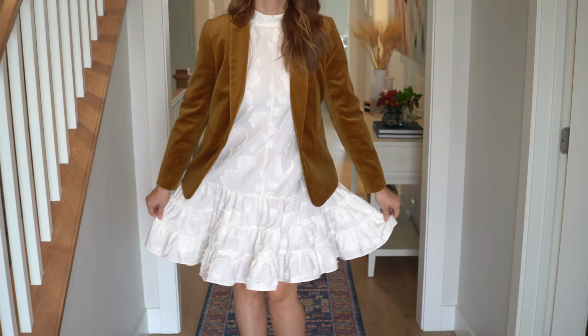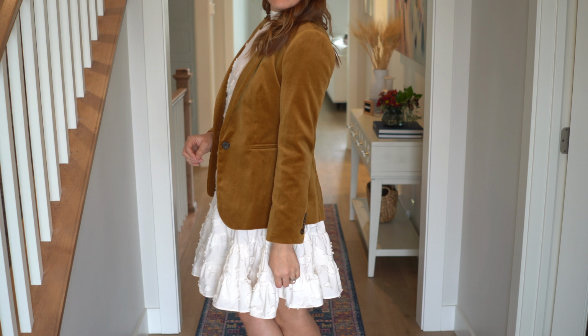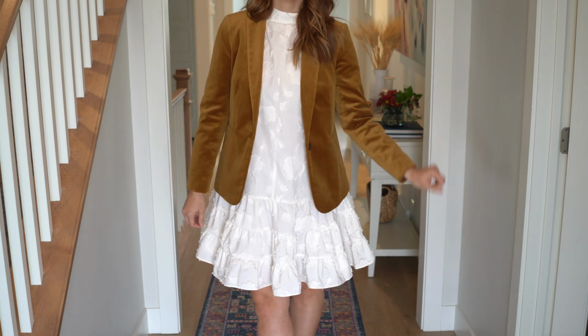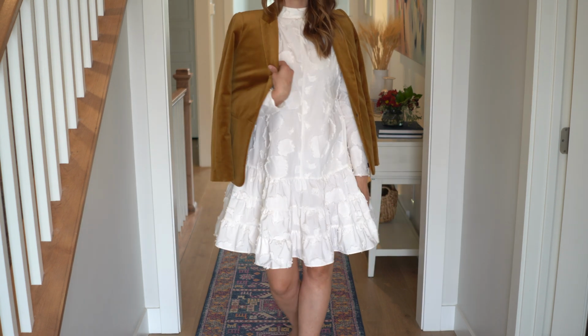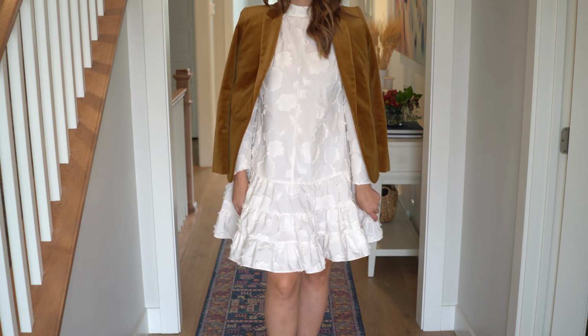Next, I have on this white dress. If you follow my Instagram at Matheny Style, you may have seen that I wore this dress in family photos. I'm absolutely obsessed with it, and it was $19.99 from H&M. I love a dress blazer combo, and on colder days, just add tights and boots, and it'll be even more appropriate.